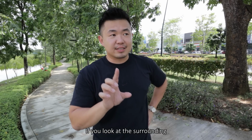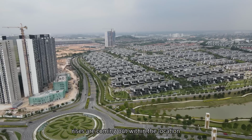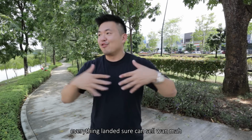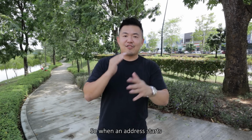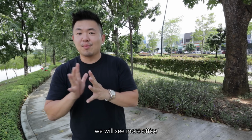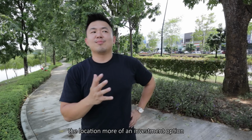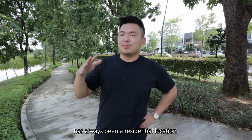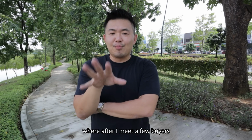If you look at the surrounding, now a lot of high rises are coming out within the location because there's not enough land anymore. Not like last time, everything landed, sure can sell one ma. No more such thing. So when the address starts to really mature, right, we will see more commercial buildings, we will see more office corporate buildings. So that will somewhat secure the location more of an investment option then, because all this while it has always been a residential location.